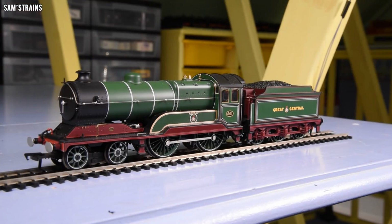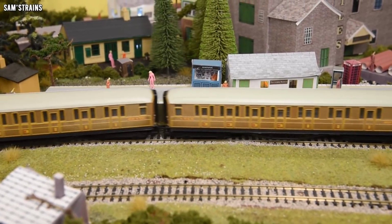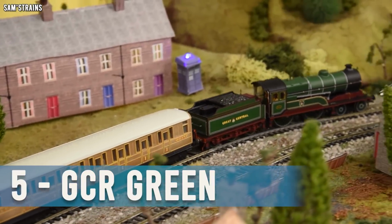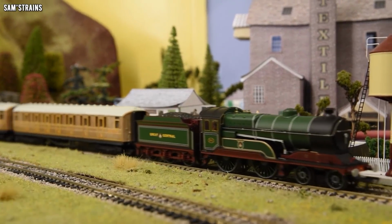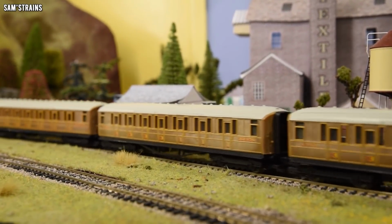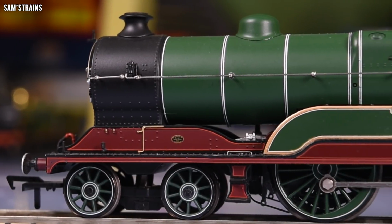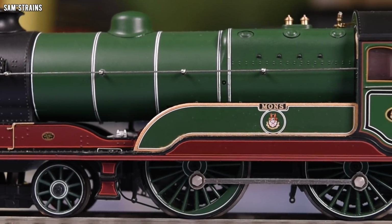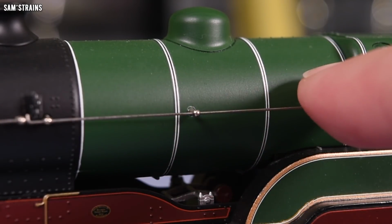So here is number 5, which means we are halfway through now, and you might be noticing a bit of a pattern here. I love early pre-grouping liveries, and this is another one. This is a Great Central green locomotive. This is the Bachmann D11, and again this is a pre-1923 livery. And I like this for a similar reason that I like the Great Northern green really, but except I like this even more because it's even more decorative, it's got even more different colours used, and I think the green is an even nicer shade.